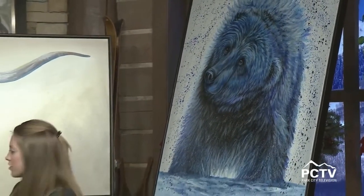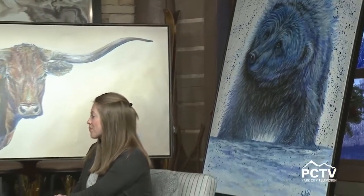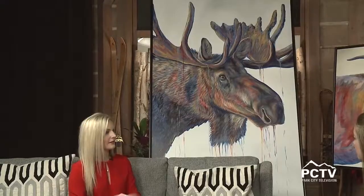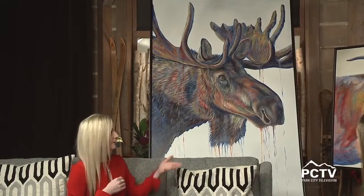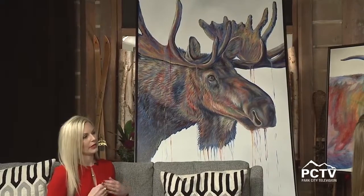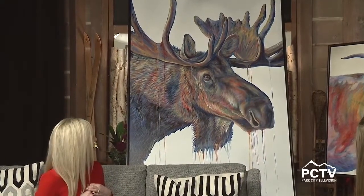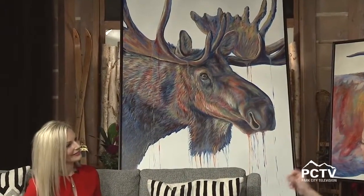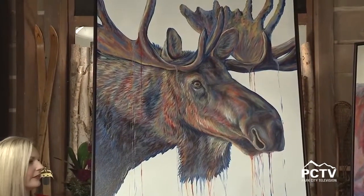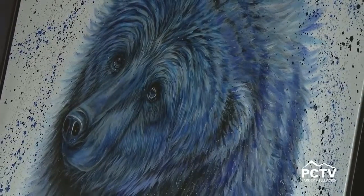Okay, tell me about these. I thought they were oil, but they're not. They're acrylic, and I prefer painting acrylic because I paint pretty quickly, and I use a lot of very pigmented, bold colors, and it allows me to work really quickly. It doesn't look like you paint quickly. It looks very meticulous. Yeah, well, I start off quickly and I get a little more meticulous as I get into the eyes and the details of the animal.